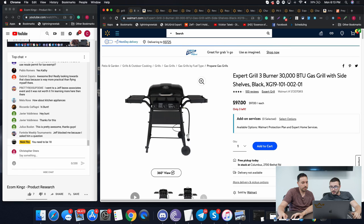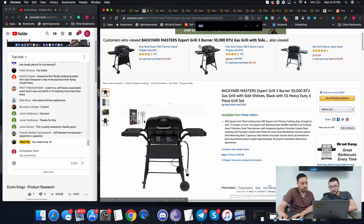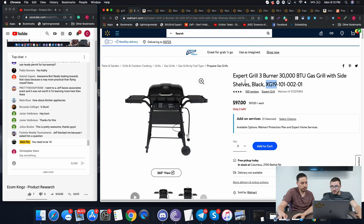So, Command or Control F, depending on whatever computer you have. I'm not finding that in here, but that doesn't mean it's not the item. It could just mean that specific listing is not on here. So this is a 30,000 BTU gas grill with some side shelves, heavy duty 4-piece. I'm going to see if I can find a lot of this stuff here. Kind of looks like the same. It is a 30,000 BTU. It's got the shelves. Is it a 3-burner? That'll usually help us figure that out.